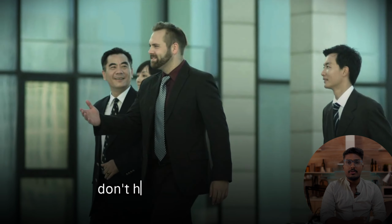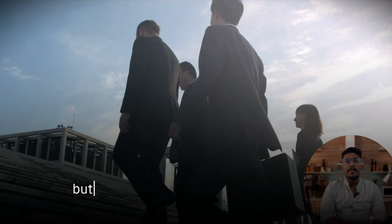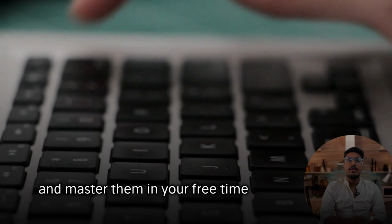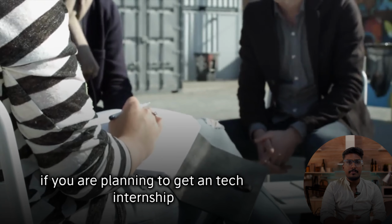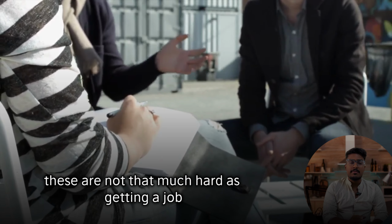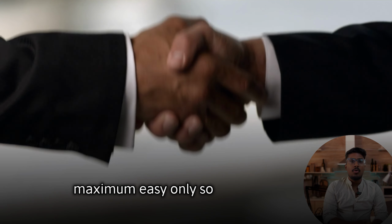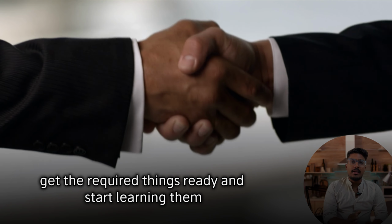Even though most of the recruiters don't have the complete knowledge, they have plenty of experience in selecting skilled candidates. So focus on learning the skills and master them in your free time by dedicating yourself. If you are planning to get a tech internship, most of the time these are not that hard as getting a job, maximum easy only. So get the required things ready and start learning them.